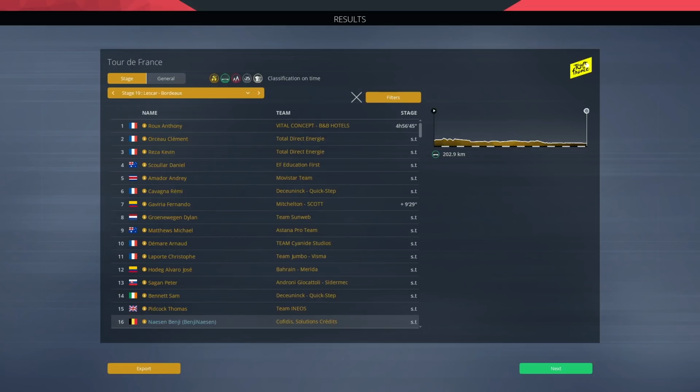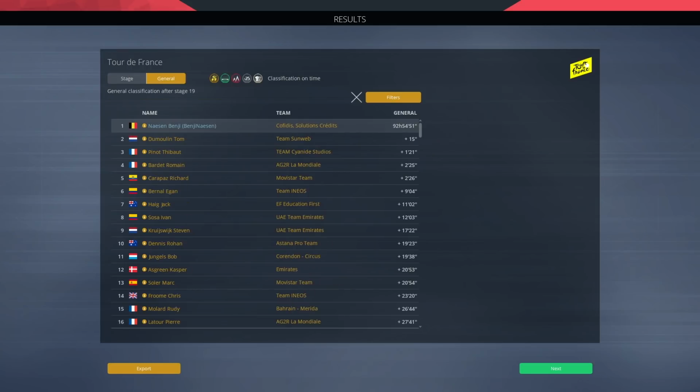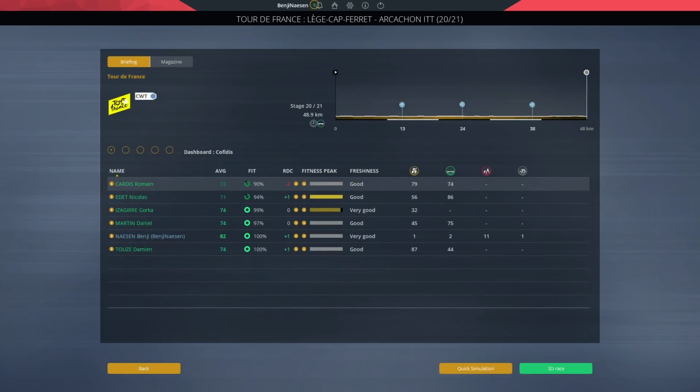The most important one of this very episode, I would say now, because it decides the winner of this Tour de France. Is it going to be ourselves or Tom Dumoulin? 15 seconds down. 48.9 kilometers. Liège Cap Ferret to Arcachon. We've got 3 intermediate points on which we can see how good we are doing towards Dumoulin.